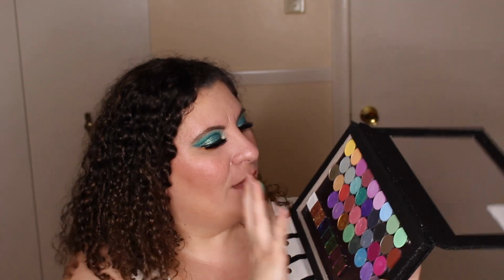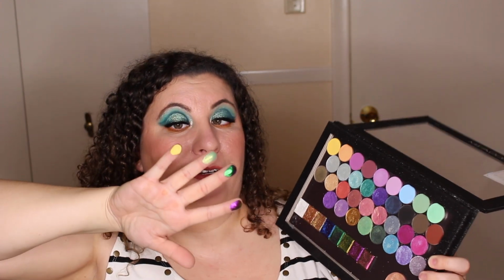And I'll do one of their mattes, I think. Let's take Gourd, which is this yellow matte color. And you can see just how pigmented it is. I'm going to swatch these for you. Okay.